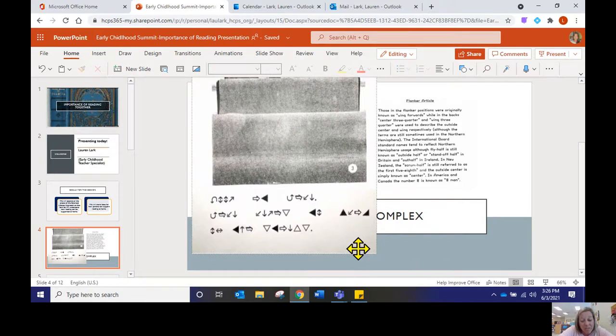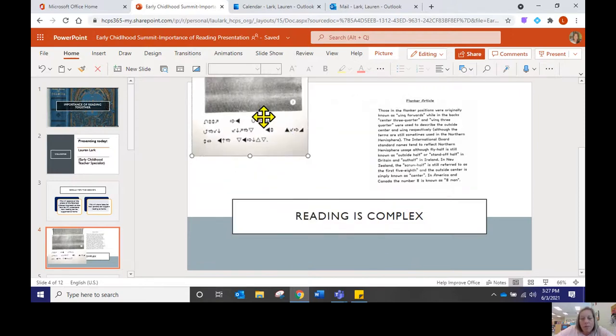Still pretty tricky, huh? Well, that's what students and children that are beginning to read do when they're decoding, when they're trying to solve words. These symbols are symbols to us, but to a young child, symbols and letters can look very unfamiliar, and they're trying to put those symbols or those letters together to read words.